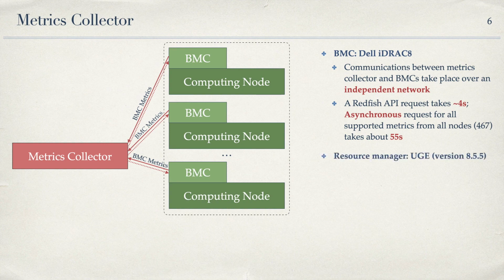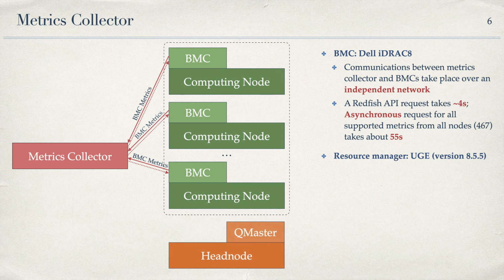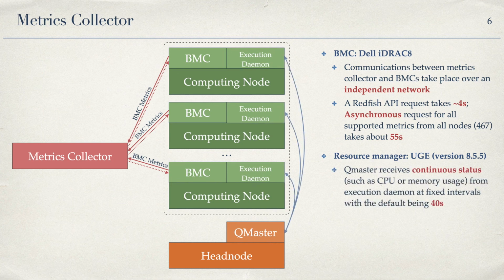The resource manager in our cluster is UGE 8.5.5. The queuemaster daemon is running on the head node. The execution daemons are running on all computing nodes. These execution daemons periodically report the status to the queuemaster daemon at fixed intervals. The queuemaster daemon accepts incoming jobs, and based on the available computing resources, it dispatches jobs to execute.